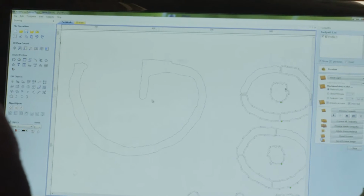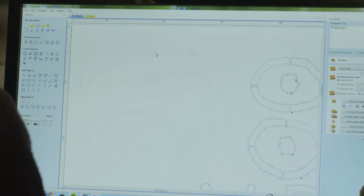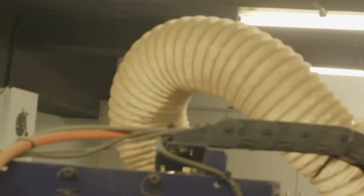I'll just click on the G and see if it's a complete G. Well, it's not. We can see that it needs closed vectors. I was looking at simplifying it, but it doesn't do it justice. It takes away the legibility of it completely. You know, I mean, I could try to simplify it in Illustrator.